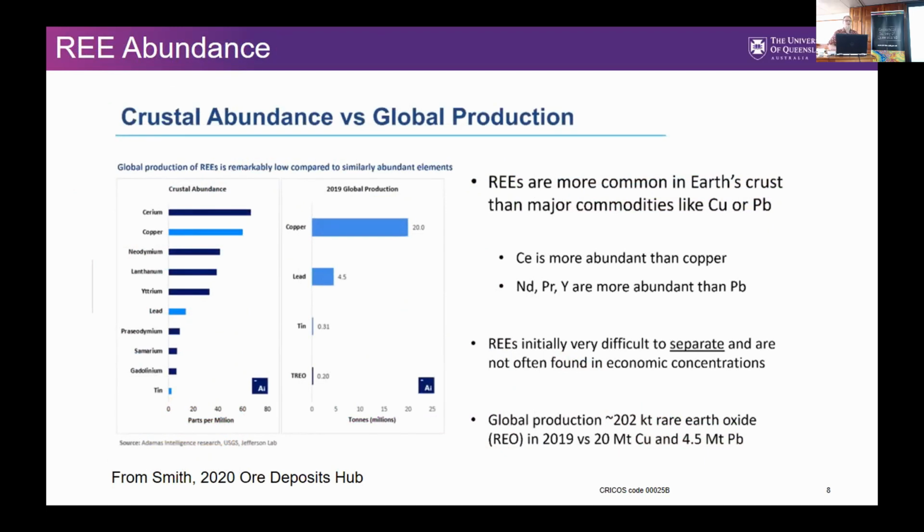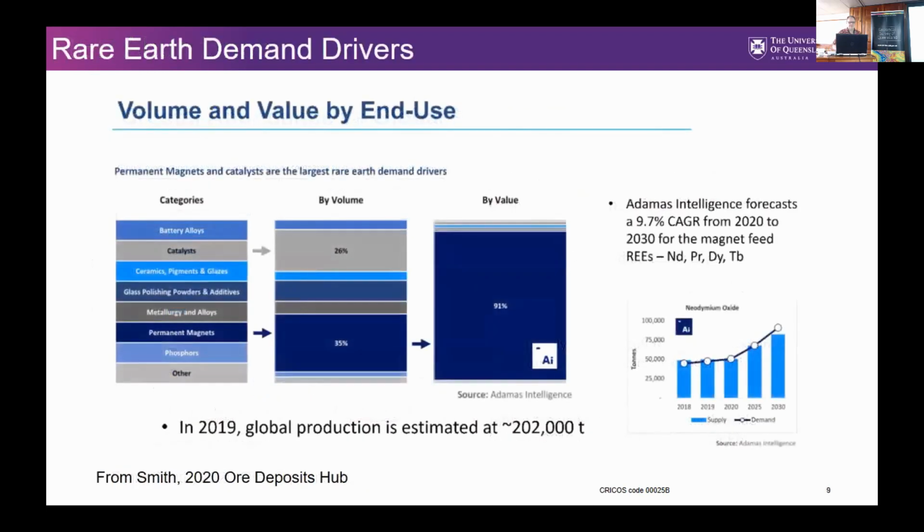So it's very much harder to get them into a form that you can actually economically treat and separate the rare earths. And that, plus demand, is probably one of the reasons that in 2019 we produced about 3 orders of magnitude more copper than we did rare earths.